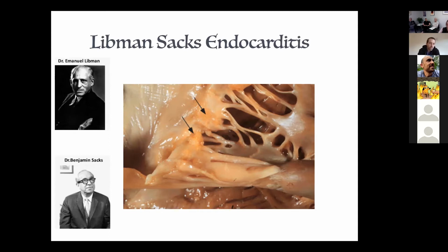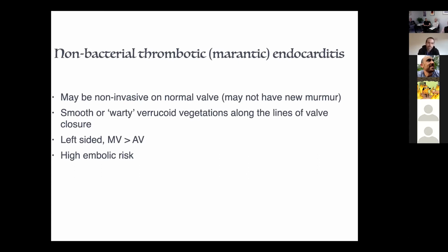It's named after these two guys here, in the days where you could have something named after you. But it's very interesting for this woman because she's 25 weeks and you've got to do something about it. Do you operate on them? And this is where it becomes a line of difference between infection and non-bacterial or marantic endocarditis. Because marantic endocarditis is warty, and you could see that warty, smooth nature to them. They're along the lines of the valve closure. The mitral is more affected than the aortic. They have a very high embolic risk.